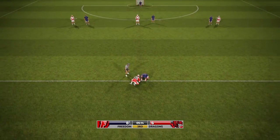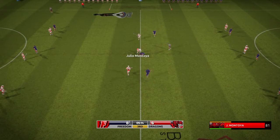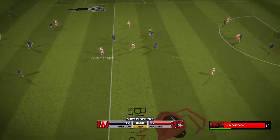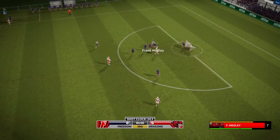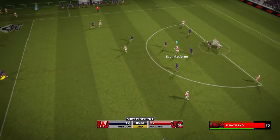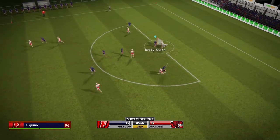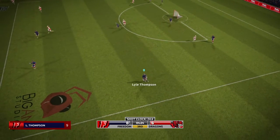Face-offs are essentially a ground ball. It's all about heart. Montoya wins it for Philadelphia. Has time. And they lose possession. Dragon's ball. Has a look. Oh, quick thinking. Brady with the save.